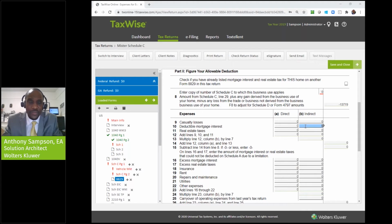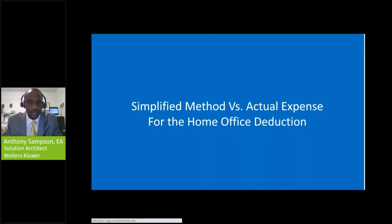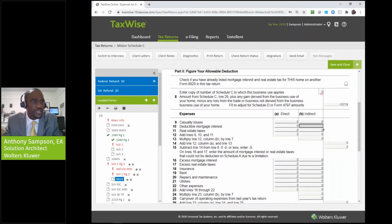If you did not deduct their actual mortgage interest on the Schedule A, come over here and deduct the mortgage interest. Let's say they've got about $3,000 in mortgage interest, right? So if you didn't deduct the mortgage interest on the Schedule A, let's say they took the standard deduction, go ahead and take it over here.